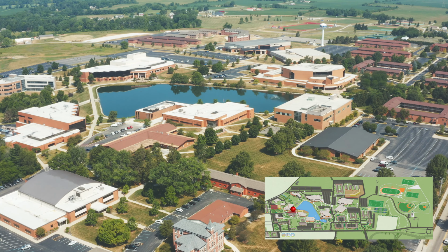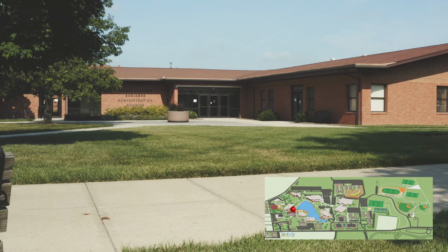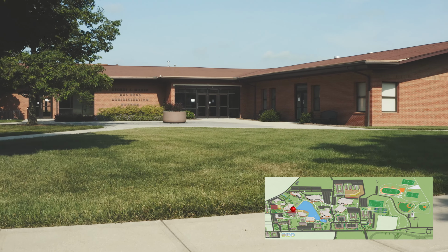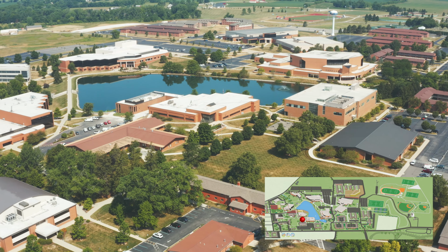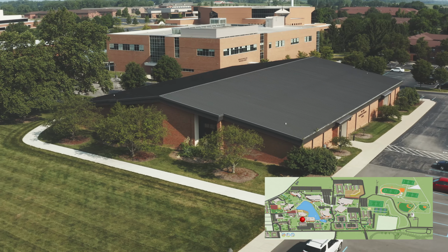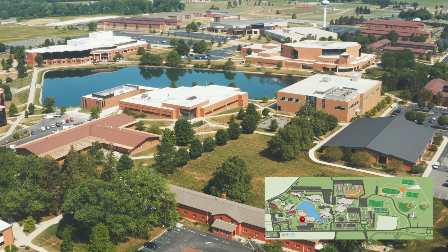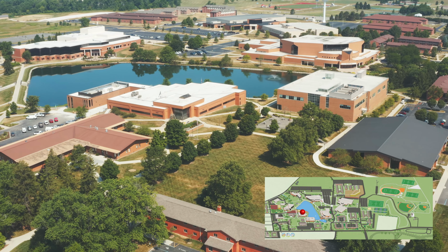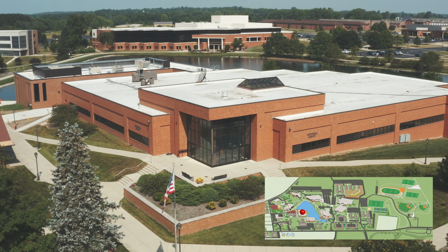As we head back to the lake, we'll pass the Milner Business Administration Building, featuring classrooms, collaboration spaces, and a stock market trading room. We also see the Apple Technology Center, which houses many communications, social work, and education classes, as well as recording studios. We've returned to the lake to see the Centennial Library, a fantastic resource to our students.